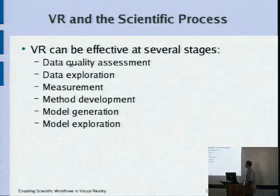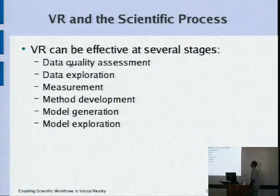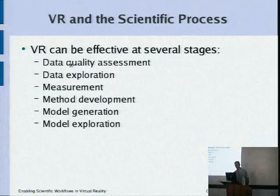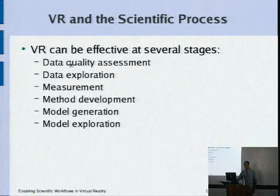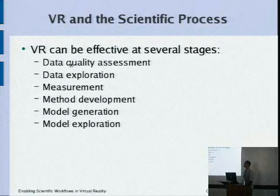This is just a nice list of what VR has been shown to be very useful for in the scientific process. For assessing the quality of your data, the fellow you're working with who generated these building scans that I showed you earlier, he's mostly using our VR environment to look at how good his data is. USGS has very stringent requirements for data quality, and he found out that he can only satisfy those requirements by using VR to look at his data. And then data exploration, of course, where you look at data and want to know what's going on. For example, looking for a tumor would be a good example.